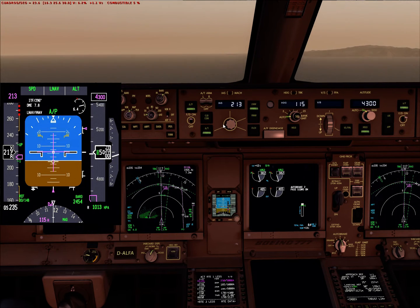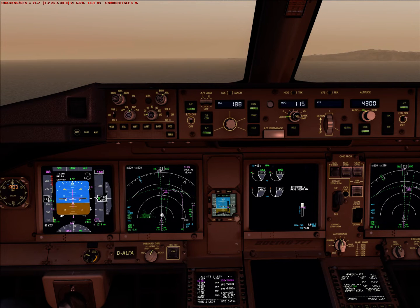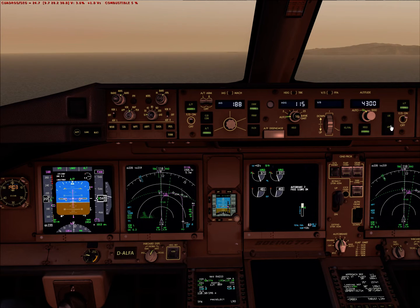So call for flaps 5 and reduce the speed to the flaps 5 maneuvering speed, 188. There it is. So the ILS frequency is set, 110.3. So we're going to arm the localizer mode before turning in to the final approach course.